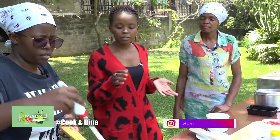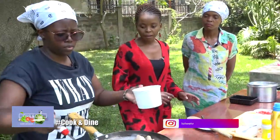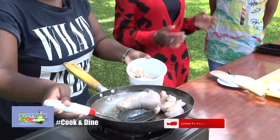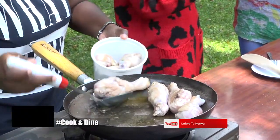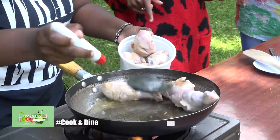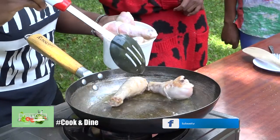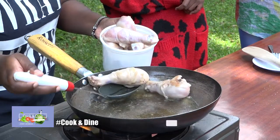Another person might say they don't like oil naturally, so it's better to stay away from oil for health purposes, cholesterol. But they really want to try this recipe, it looks yummy. Which way can they follow? Oven. You can seal it in the oven. Just make sure the oven is hot enough.